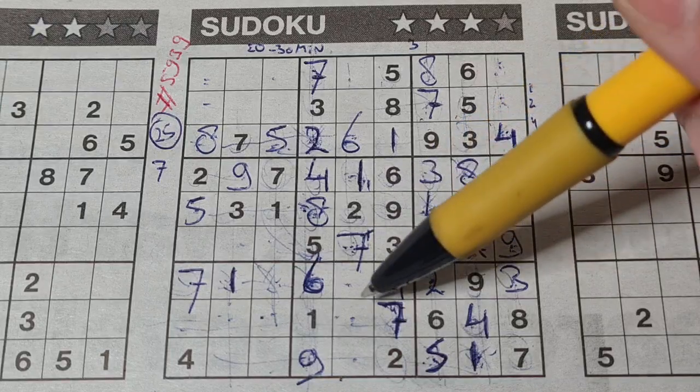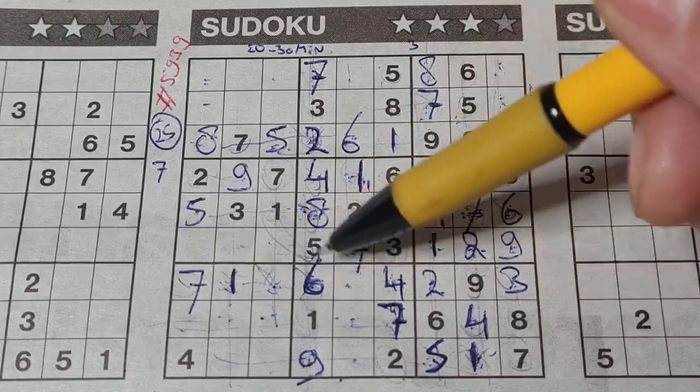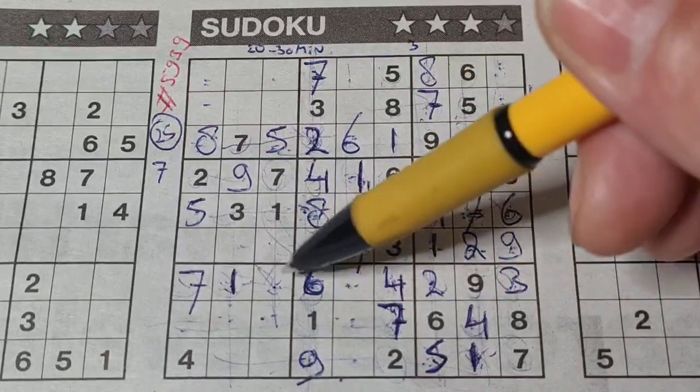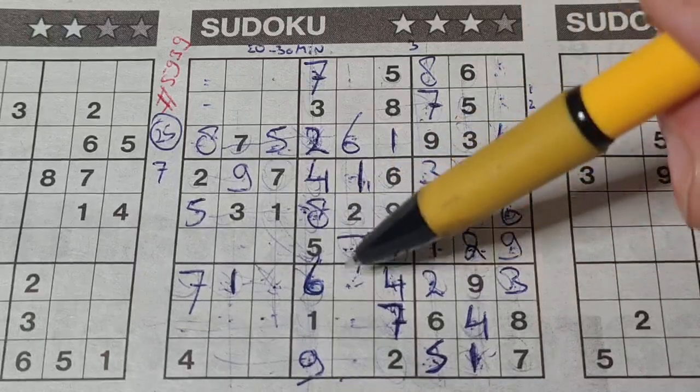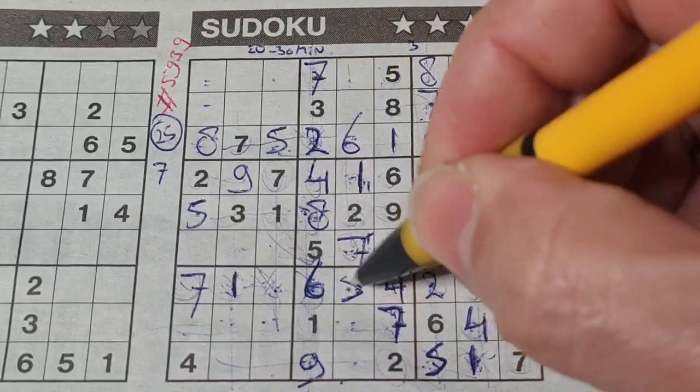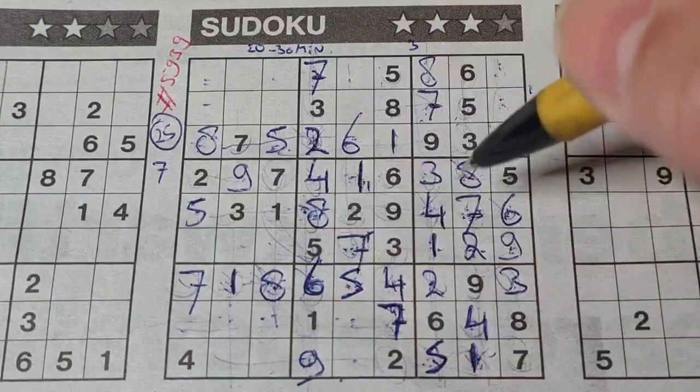5 and 2 missing numbers in this row. Four numbers: the 1, the 2, the 3, the 4, 5 is missing. The 6, the 7, and 8 is missing. 5 and 8. We have a 5 in this column. No 5 there. 5 should be here, and 8 goes there.